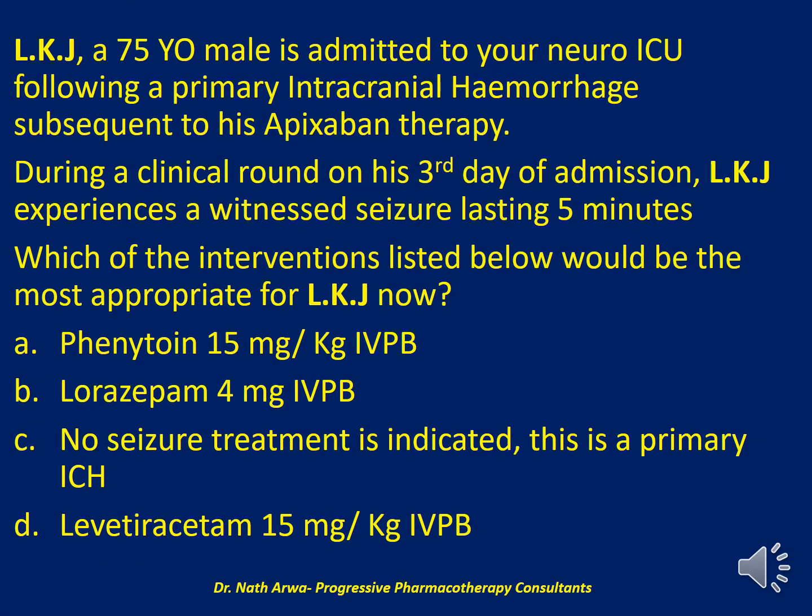The next question reads, Mr. LKJ, a 75-year-old male, is admitted to your neurology ICU following a primary intracranial hemorrhage subsequent to his apixaban therapy. During a clinical round on his third day of admission, Mr. LKJ experiences a witnessed seizure which lasts 5 minutes.